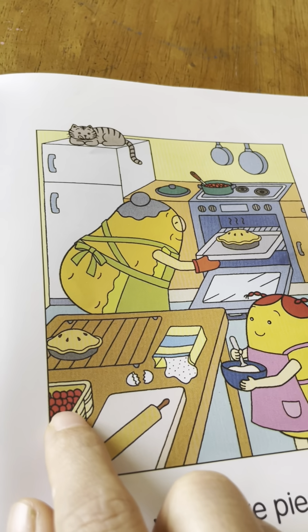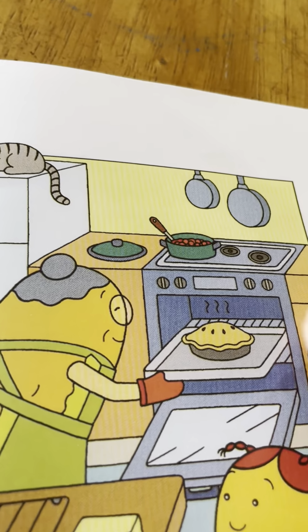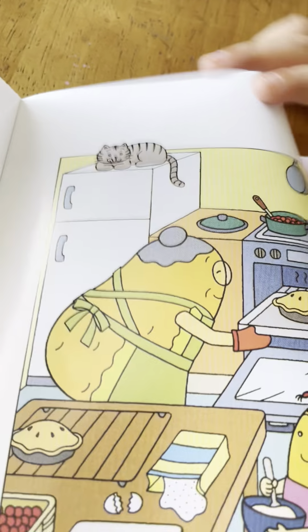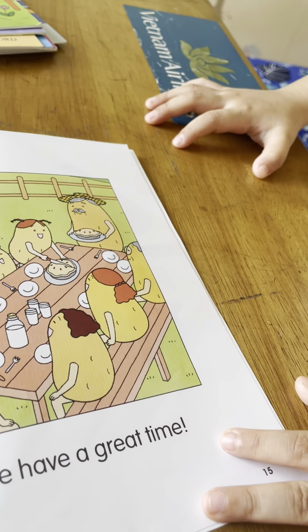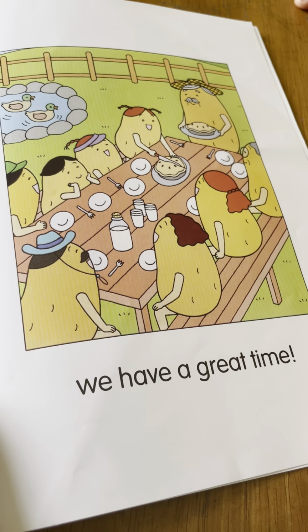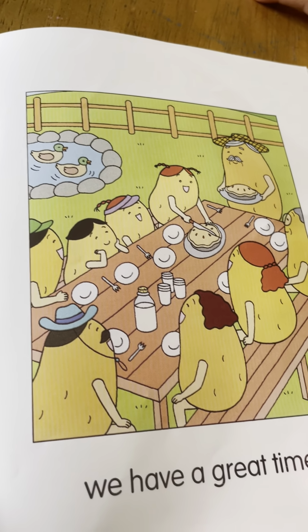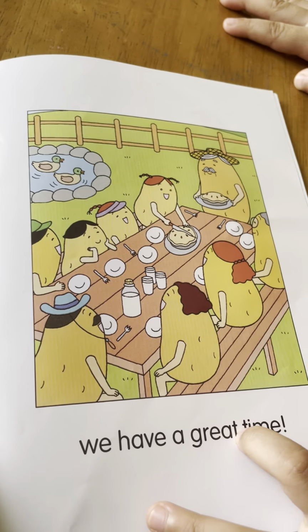Mia, do you remember what this is? Berries. And they make pies. I really like pies. On the farm, we have a great time.